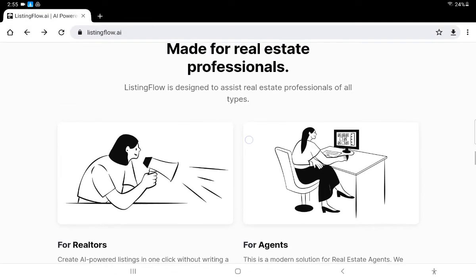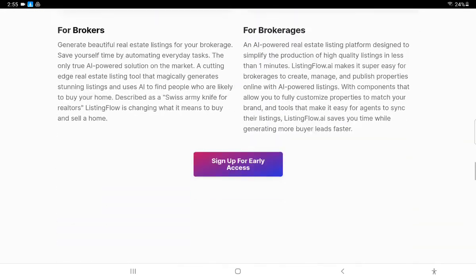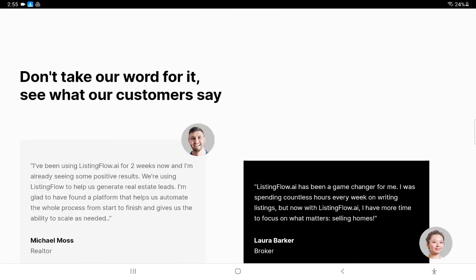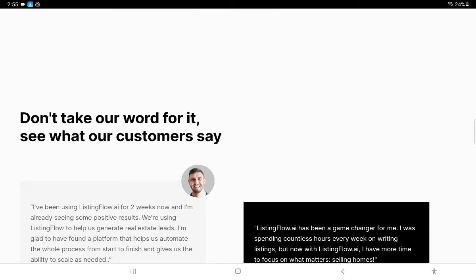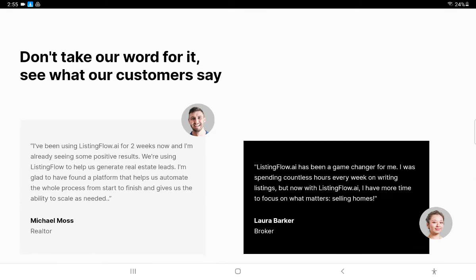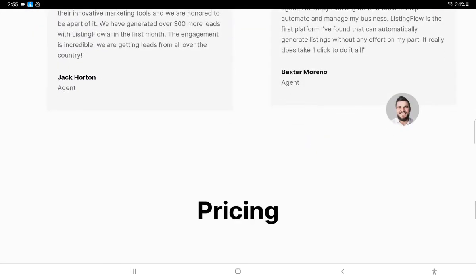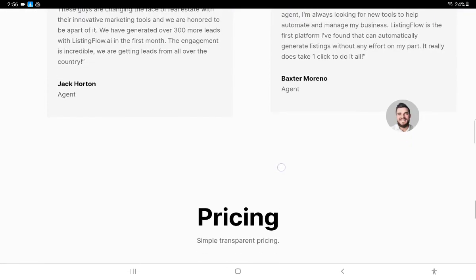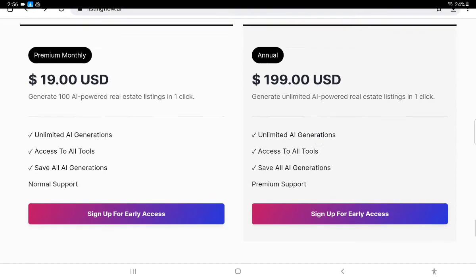Made for real estate professionals. They give you early access. I don't know where I got the bird from. Oh, they say that the early bird catches the most worms. So see what you can catch by getting early access to this. They have user cases on their website, or simple reviews. This is their pricing.